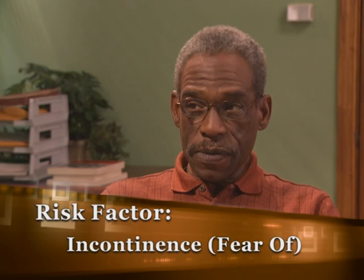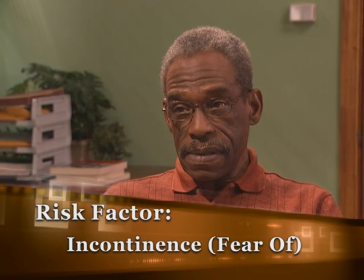How about any bladder problems or control of the bladder? Have you ever had any accidents, or Yeah, I've had a couple. Have you? Over what period of time?